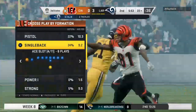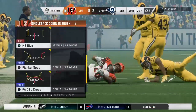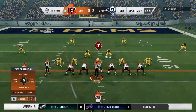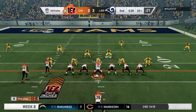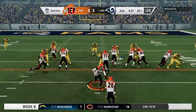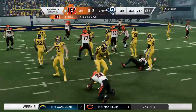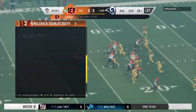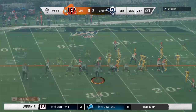Another strong gain on the last 2 plays. They've moved it a combined 33 yards. So not quite a first down just yet as they come up on 2nd and less than a yard. Dalton with a give here to Mixon. And after the good gain last play, this time he's going to be stopped behind the line of scrimmage. Call it a loss of 2 on the play.